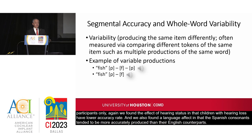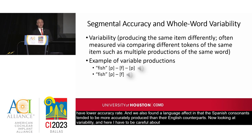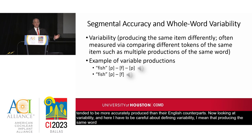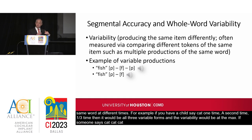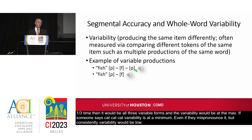Now, looking at variability, and here I have to be careful about defining variability, I mean producing the same word at different times. For example, if a child says cat one time, a different form a second time, and another at a third time, then it would be all three variable forms, so variability would be at the max. If someone says cat, cat, cat, variability is at the minimum. Even if they mispronounce it, but consistently, variability would be low. So can I ask you to please click on the first fish, which is an example from a child with hearing loss who uses cochlear implants?